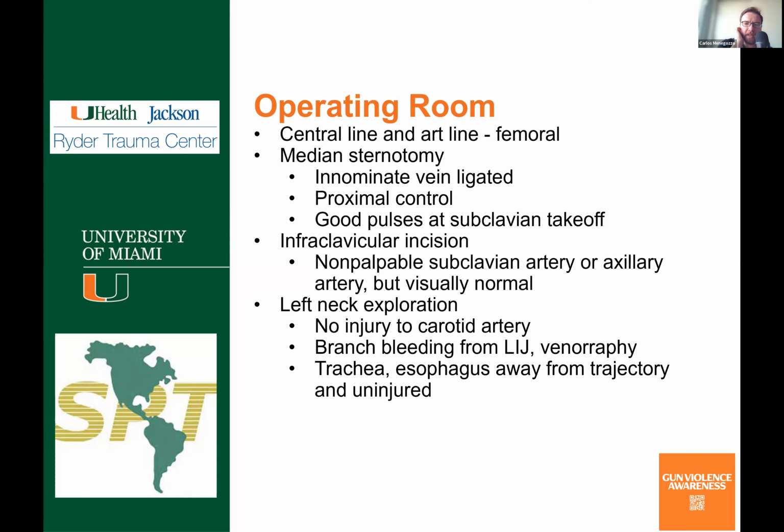Dr. Lay, if I understood correctly, you have a median sternotomy and an infraclavicular incision, and you don't have any external signs of injury in the subclavian artery. Is that correct? Correct, from the infraclavicular incision that we could see, yes. But there are no pulses. No pulses. Okay, so let me make a quick pause here.